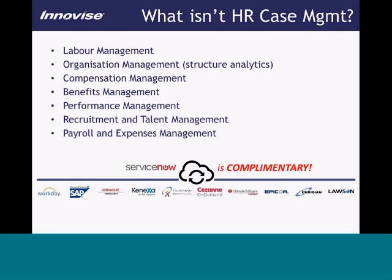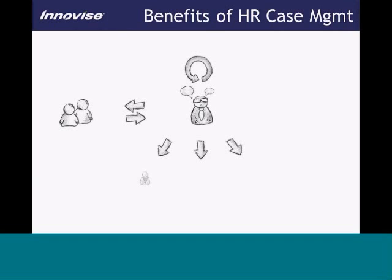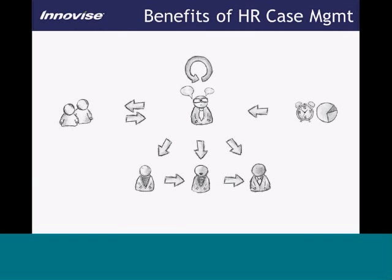Just a couple of key things before we progress with the use case, elaborating the key benefits of HR case management. By enabling HR case management, it should allow your HR organization to manage end-to-end HR requests coming into your HR function. It should allow you to measure the cases coming in from start to finish, and based on the KPIs and metrics we are measuring, we are then able to improve the service we provide back to our customers.